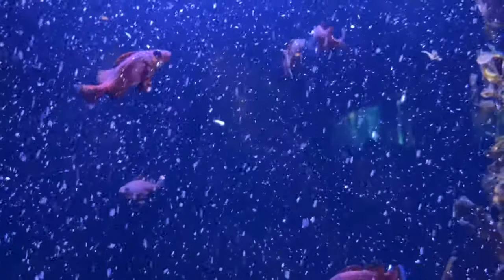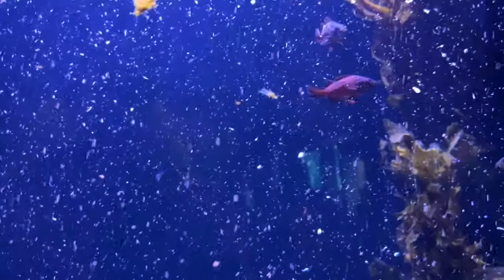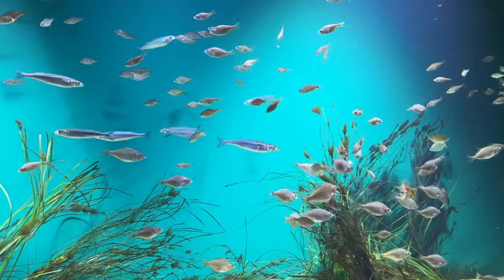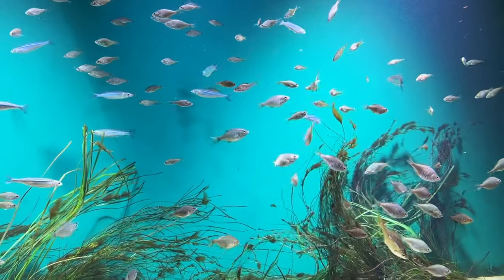It's like, so much food. These are marine meadows.